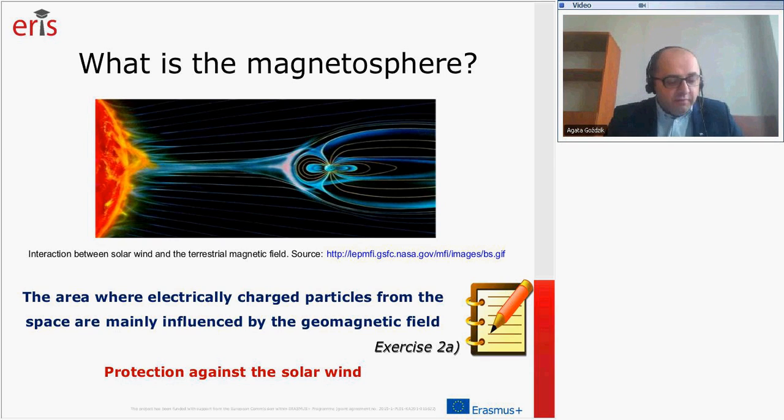So, if you have your worksheet printed, look at exercise 2. There's a question. Answer the following question based on information you have got during the lecture. The first question is, what is a magnetosphere? Once you have your card printed, you can write it down just as a note from our lesson.